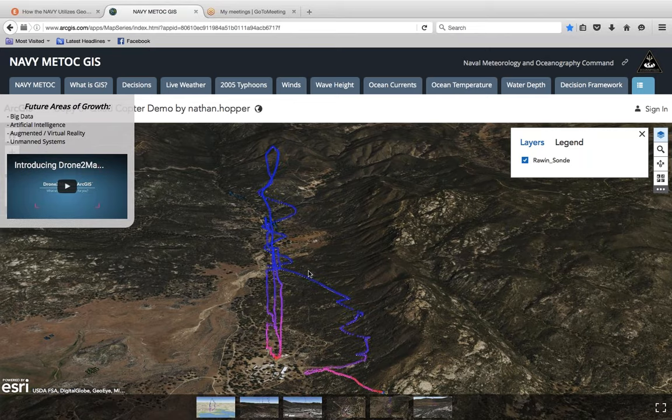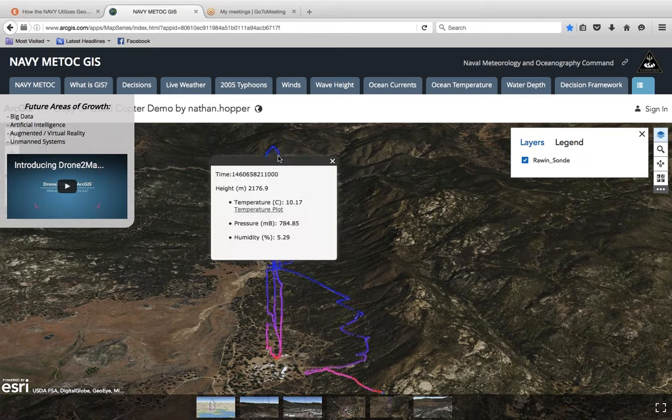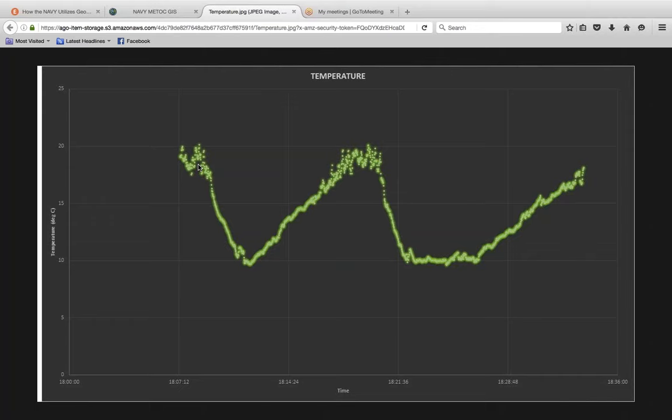The color dots represent air temperature. So if I was able to click on one of those, you should see the height come back in meters, the temperature come back, pressure, and humidity. And then you can link and hyperlink to other content as well, like the temperature plot, which is the overall temperature on that collection mechanism as it's plotted over time.